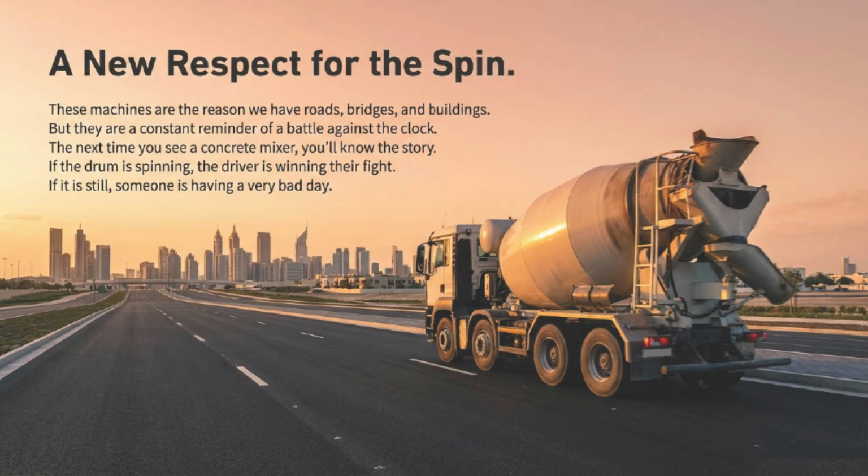Cleaning a concrete mixer isn't just a job, it's a battle. It takes hard work, smart science, and a lot of patience to keep the world's foundations moving. From the person with the jackhammer to the driver avoiding traffic, everyone is working together to make sure the concrete stays where it belongs and out of the inside of the truck.